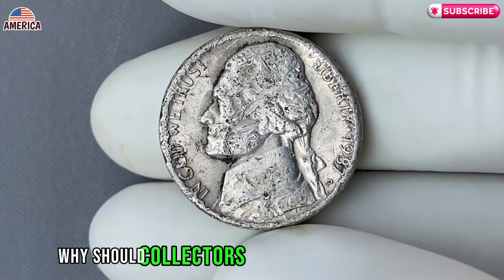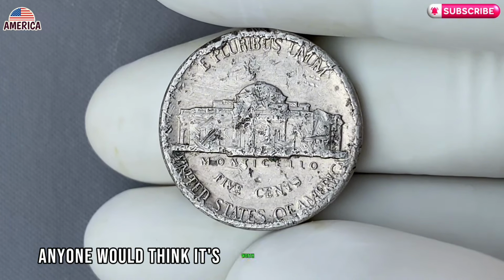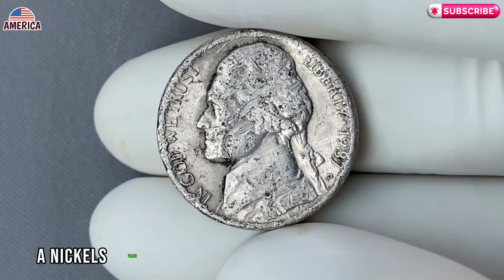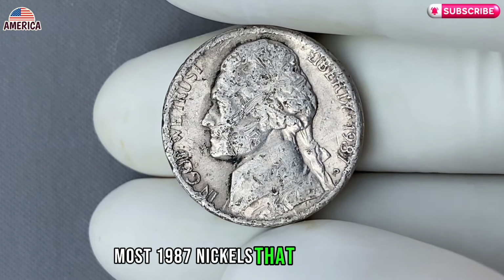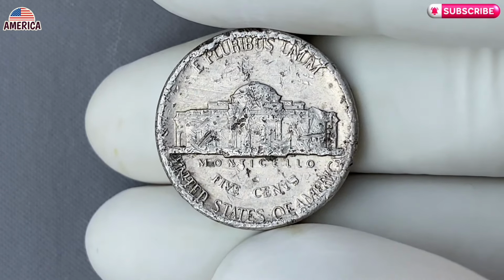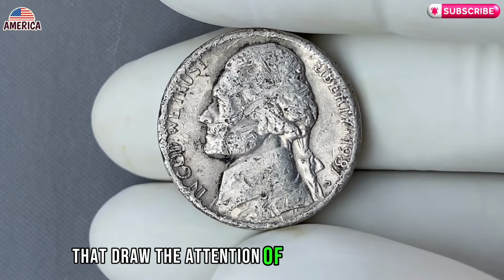So, why should collectors care about the 1987 nickel? After all, it's just a 5-cent coin, and you might be wondering why anyone would think it's worth more than its face value. The answer lies in its rarity and condition. As with most coins, a nickel's value increases depending on its preservation. Most 1987 nickels that were minted have been circulated extensively, meaning they show signs of wear and age, scratches, dents, and discoloration. However, in the world of numismatics, it's those coins that have been carefully preserved in mint or near-mint condition that draw the attention of serious collectors.